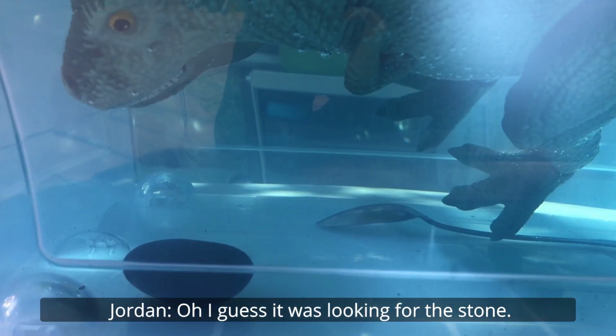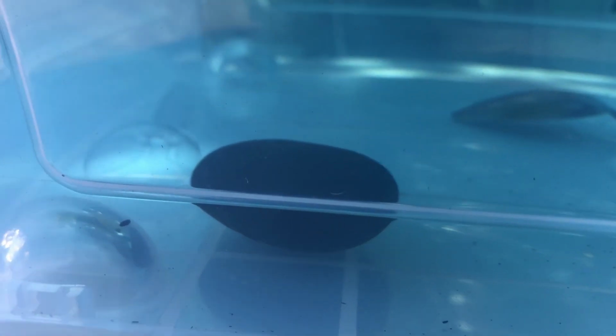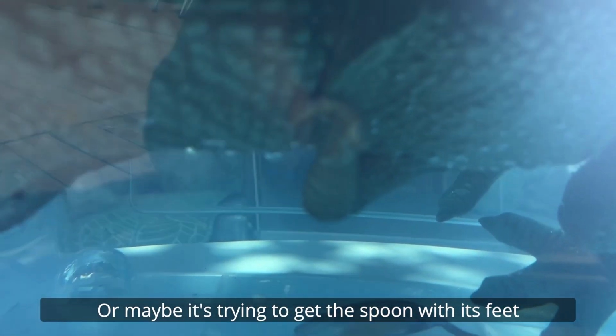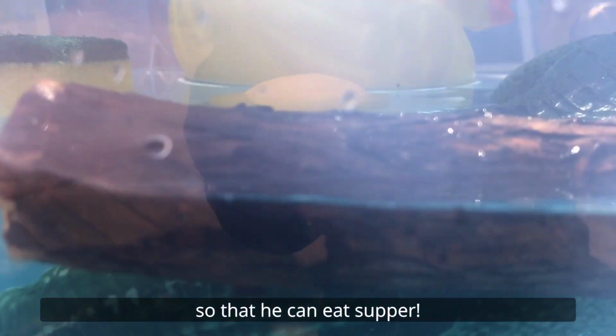Oh, I guess it was looking for the stone. Or maybe it lost its key. Or maybe he's trying to get the spoon with his feet so that he can eat supper.